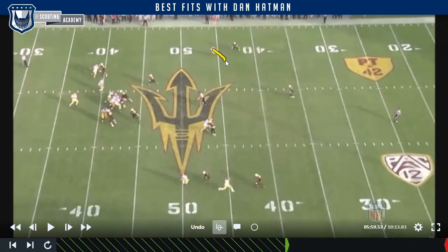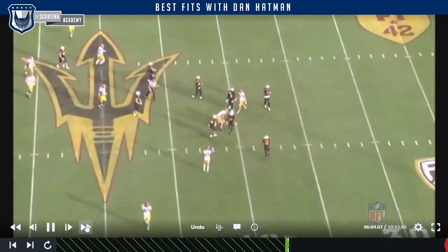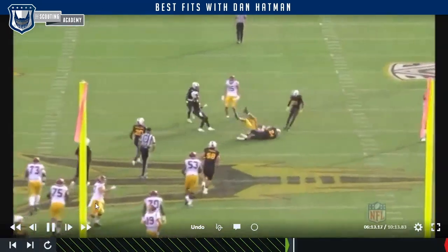Smart to bring it to the sticks and then bring it flat down behind. Again, catch on the move out in front of him. We're going to see this ball's way out. It's that front shoulder. Catch away from his body, control to get down and keep running.